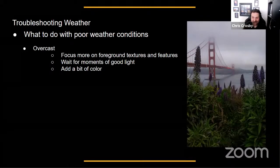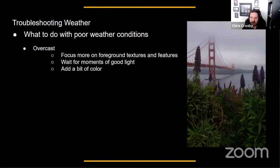When you're in cloudy or overcast conditions, look for a little bit of color. In San Francisco, I had envisioned a beautiful sunrise or sunset with the Golden Gate Bridge and flowers, but it was not to be when I was visiting. We had a high marine layer, and this is what you're stuck with in San Francisco a lot of the time. But I took advantage of the colors of these flowers, the greens and the purples, to work with the red of the Golden Gate to create some pop.